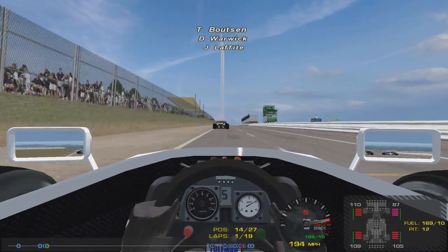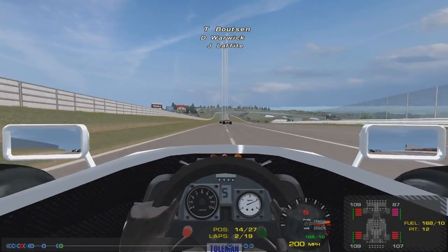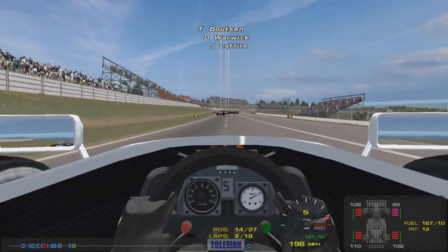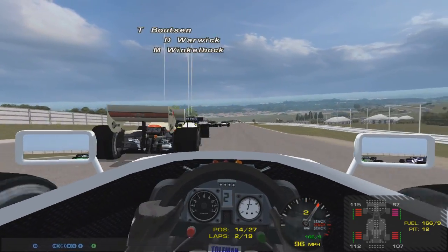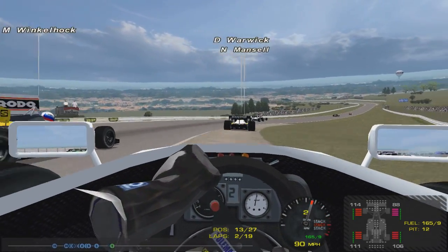But it became apparent here that our top speed was absolutely dreadful. You can see Bootson just pulled away on this straight, possibly 3 or 4 tenths, and that just highlights how bad our top speed was on this track. It wasn't apparent in qualifying, to be honest. I thought we had pretty good speed, to be honest, but in the race it was absolutely dreadful.